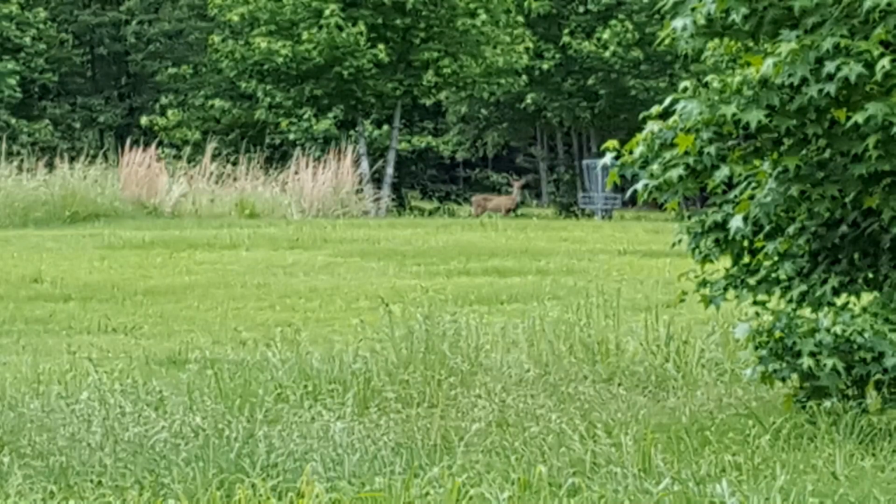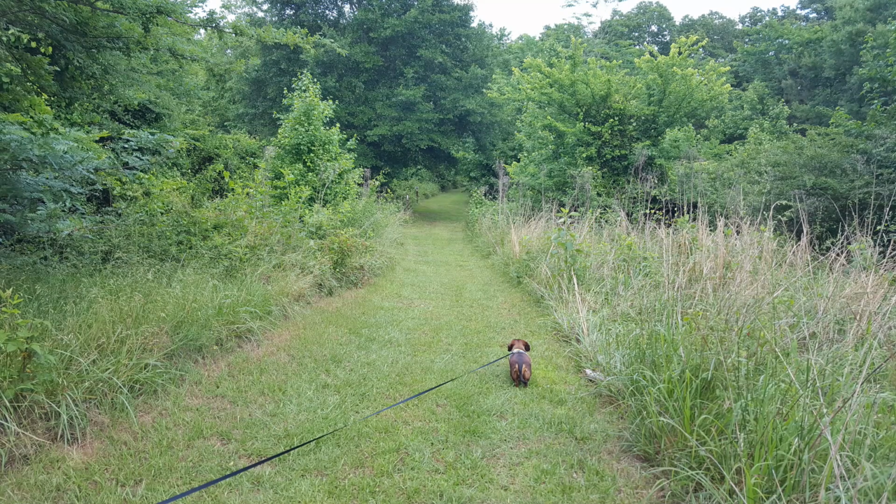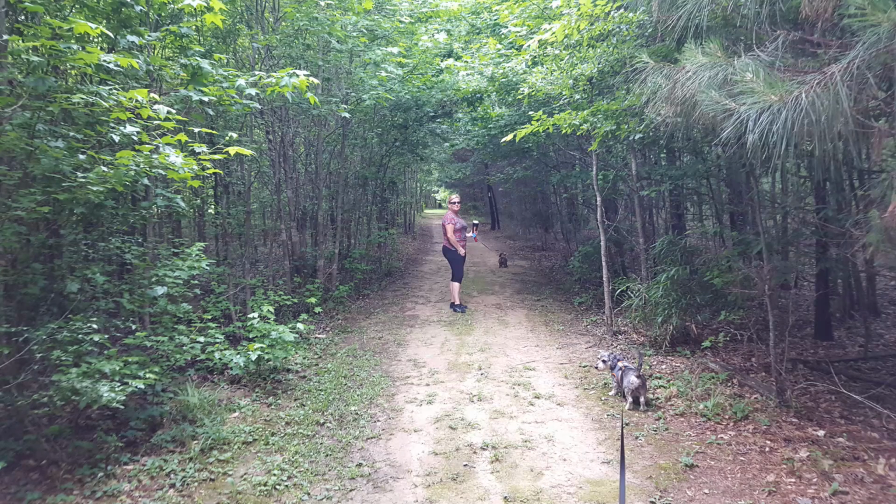Now, I think Clutch is the hunter, but see the deer back there? We seen like four or five deer, and they got some nice trails. It is the woods. Watch it for ticks. They're over here at our house in Florida.